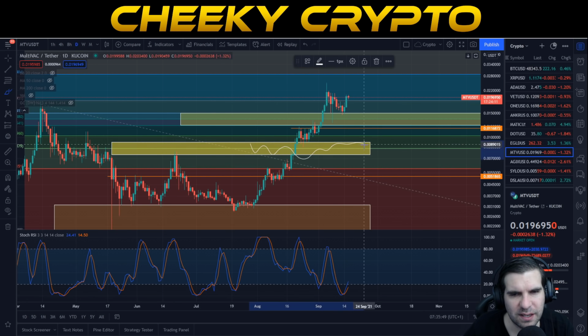We recently had this area here. Again, this was an area where we were trying to battle through a 0.618, 0.702, 0.786 scenario.